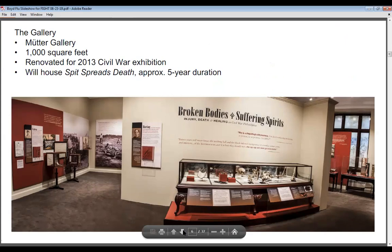pretty difficult. Here's the gallery, which some of you may have seen. It's about 1,000 square feet. So it's not very large. It was renovated for the 2013 Civil War exhibition, which was a long-term exhibition. And Spit Spreads Death will also be a long-term exhibition, up for about 5 years.